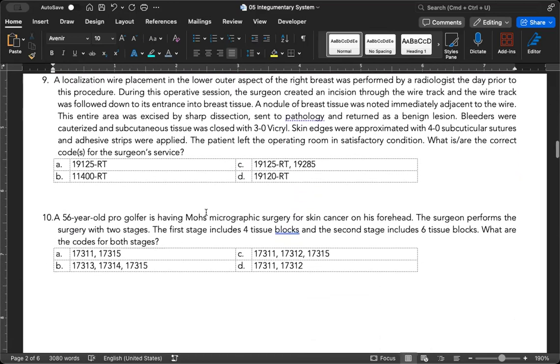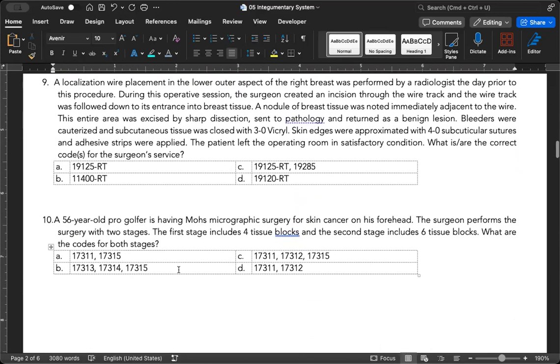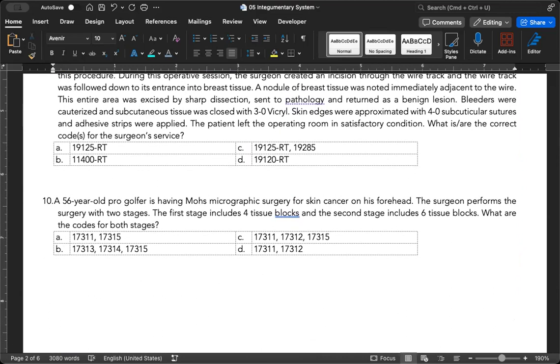Okay. Let's actually skip number 9, because I want to touch on this Mohs micrographic surgery here on number 10. So let's skip to number 10. A 56-year-old pro golfer is having Mohs micrographic surgery for skin cancer on his forehead. The surgeon performs the surgery with two stages. The first stage includes 4 tissue blocks, and then the second stage includes 6 tissue blocks. So what are going to be the codes for both of our stages?